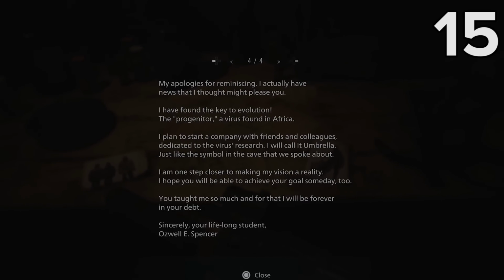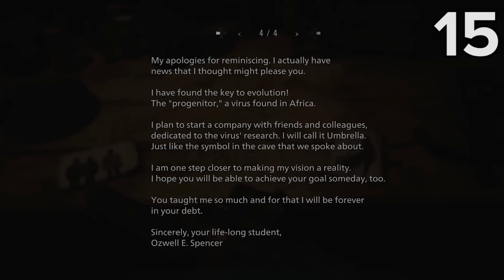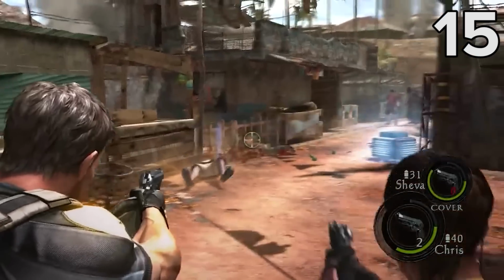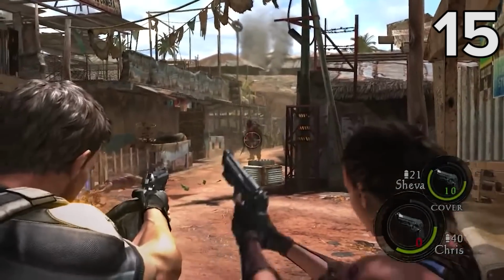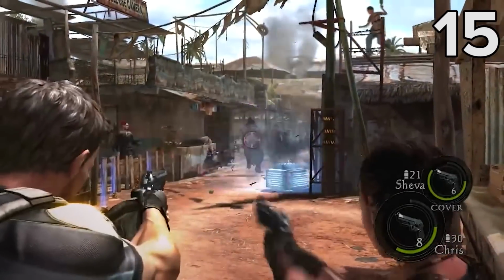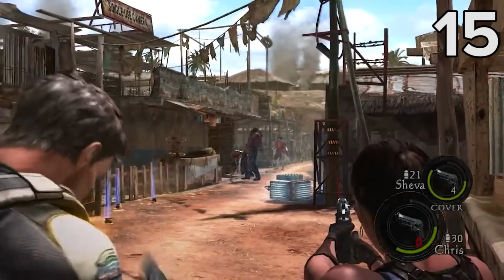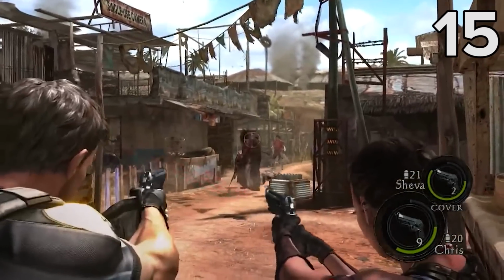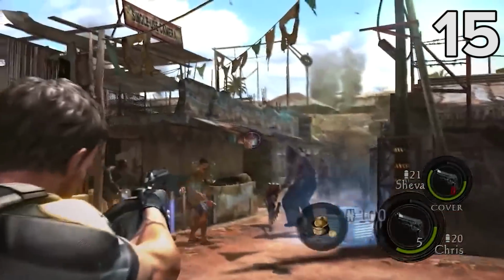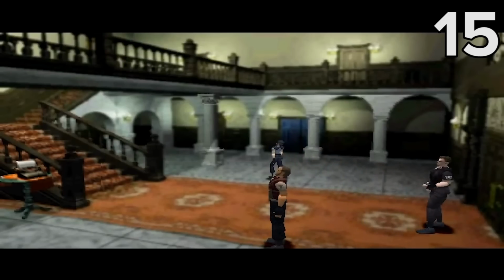On the subject of events from previous games, the note also mentions that Spencer has discovered something called the Progenitor virus in Africa. This should ring all the bells of anyone who has played Resident Evil 5, because that game is not only set in Africa, but it also features the Progenitor virus as a plot device. So, does this note mean that perhaps Resident Evil 9 will be inspired by Resident Evil 5 in the same way that Village is inspired by 4? I'd say either that or maybe a return to the Spencer mansion. What a mansion!